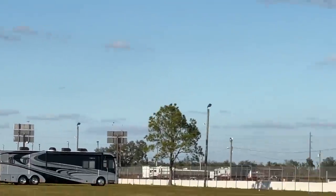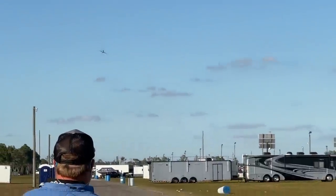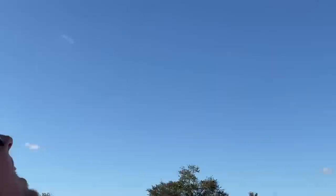Flyby. Go for Georgia's shoulder. I couldn't even catch it coming in. Sucker's got some power. Jeez, dude. That is incredible. Oh, wow. Dude, it's so fast. It's got a way bigger wow factor than the B2. It's so loud and badass.